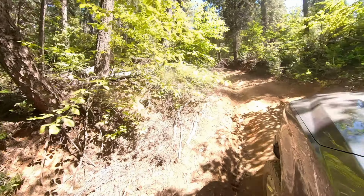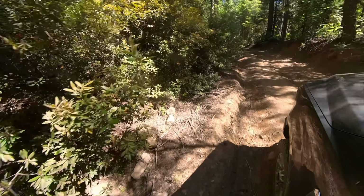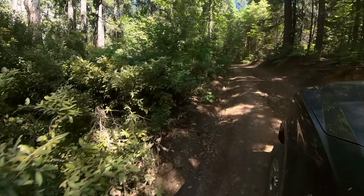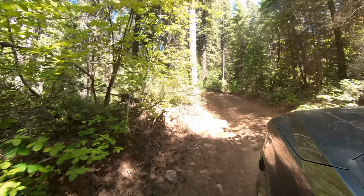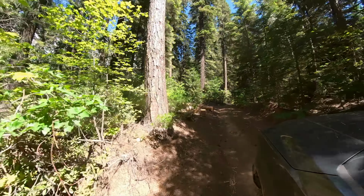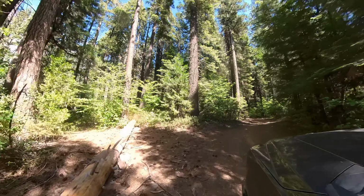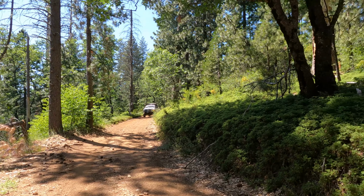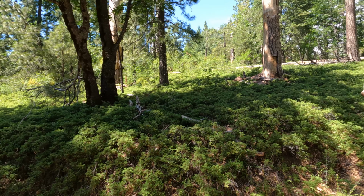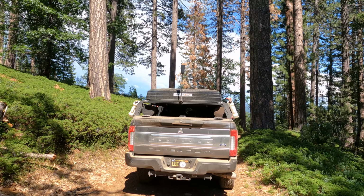We are starting to have a little fun climbing somewhat steep hills that are a bit rough. I just engaged four-wheel drive just to make it easy so I don't slip and slide. Just make it nice and slow, nice and easy. It's beautiful out here. All green, even though we are in the summer, or maybe the beginning of the summer, but it looks like a rainforest.